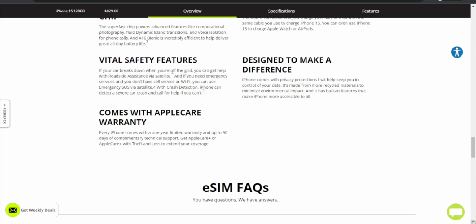Comes with the AppleCare warranty. Every iPhone comes with a 1-year limited warranty and up to 90 days of complimentary technical support. Get AppleCare+ or AppleCare+ with Theft and Loss to extend your coverage.